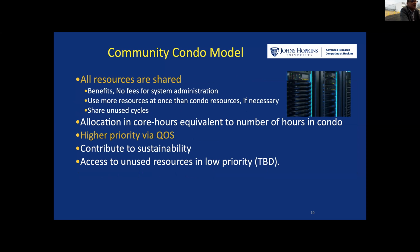All the resources are shared, meaning that if anybody buys a condo, nobody has access to dedicated resources. And the trade-off is that if you share your condo, you don't have to pay for the system administration, and that's a big plus. And you allow other people to use your resources when you're not using them, and you should be able to also use more resources if you need it within your allocation. Anybody who has a condo is going to have an additional allocation according to the number of hours that condo produces. They will have higher priority. So there is no way to complain that I'm waiting too long in the queue. But more importantly, it will contribute to the sustainability of the system, which is very important for the future.